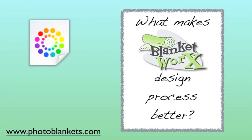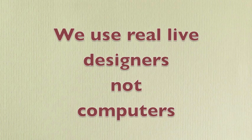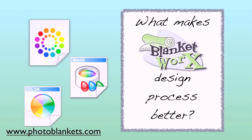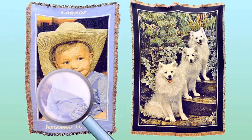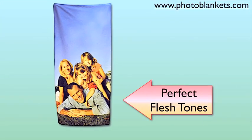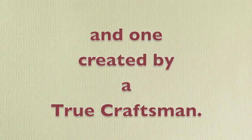And here's a question we're asked frequently. What makes your design process any better than the next guy's? We use real live designers, not computers, to review your image and make any corrections. This designer determines how best to mix or combine the 6 standard yarn colors used to weave your family snapshot into a great-looking photo blanket. And it's here where the experienced eye of a designer makes all the difference, especially when your image includes people and critical flesh tones are involved. It's also here where you can tell the difference between a computer-generated photo blanket and one created by a true craftsman.